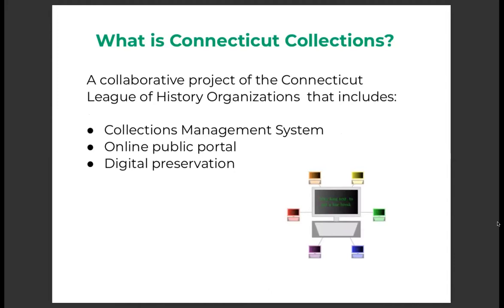So first off, what is Connecticut Collections? This is a collaborative project of CLHO, and it has sort of three components. The first and most important part, which is really the center of the system, is a robust collections management system that allows you to manage the materials in your museum and archival collections together in one place. It also includes an online public portal that allows you, if you so choose, to share parts of, some of, all of, none of your collections items with the public through a keyword searchable online public portal, alongside the collections of other Connecticut Collections members, other Connecticut collecting institutions around the state. And it also involves a digital preservation component for your collection items through the Connecticut Digital Archive. So those are the three main aspects of Connecticut Collections.